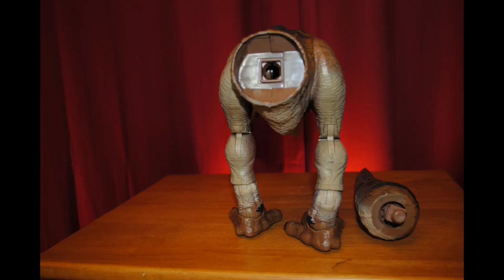Alright, now that that's done, it's time to move on to the big one. Ladies and gentlemen, the Tyrannosaurus Rex. Okay, blah blah blah, tail needs attaching, you know the drill by now.